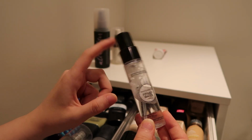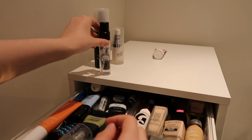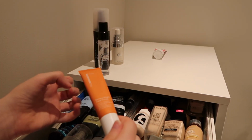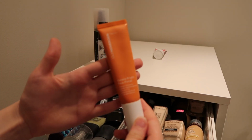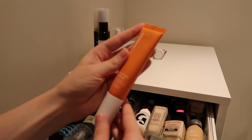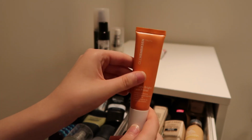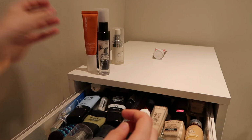I've gone through a full size of it, and then I've also gone through half of this travel size, so I do really enjoy it. Oh, this is a product I've been loving. This is the Ole Henriksen Banana Bright Face Primer. Now, it's not my favorite primer of all time or anything, but I do really enjoy it. I did pick it up kind of recently, so this one will be staying in my collection.